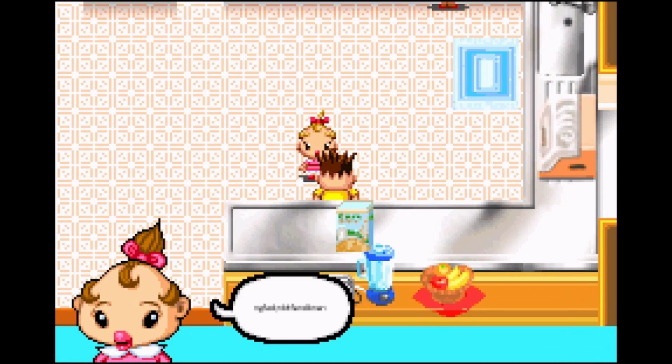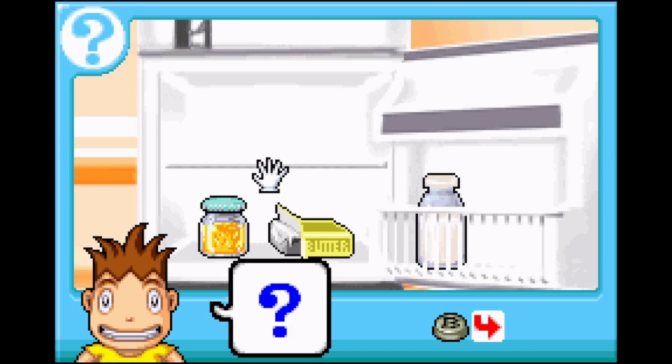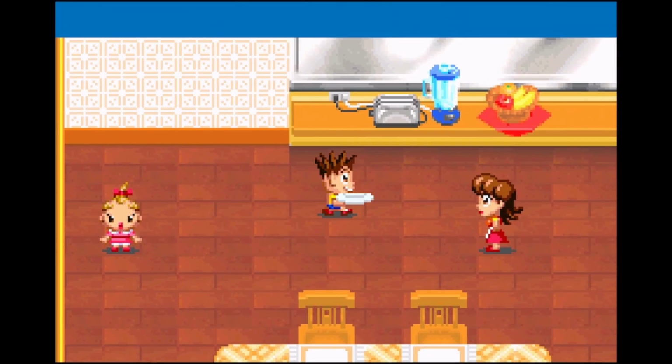Can I eat this? And it does this through an RPG-style overworld set in a suburban, American, I think, home, with elements of point-and-click adventure games, occasional timing minigame, characters that are completely voice-acted in very clear, well-enunciated English.